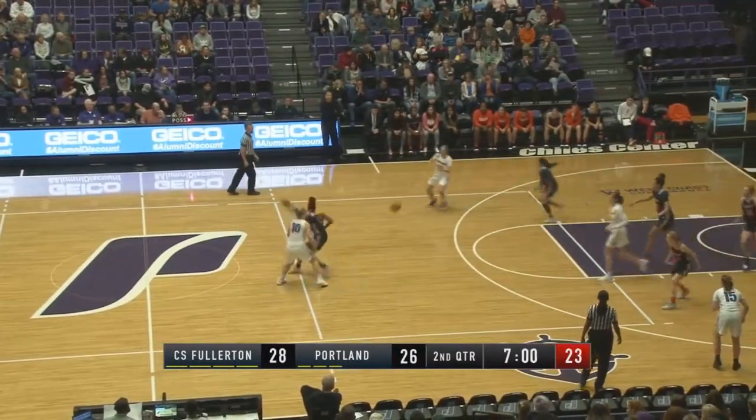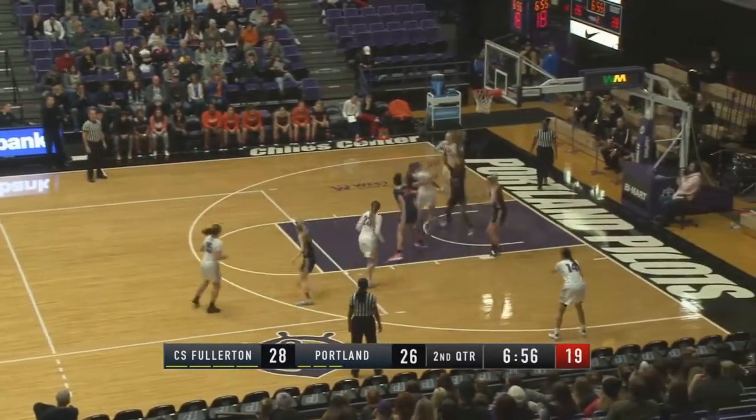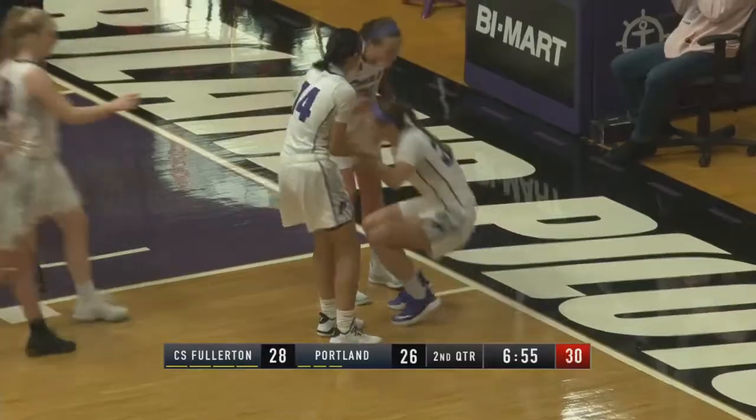Mentioned Thompson checking back in the game. She has 7 points, 2 of 3 from three-point range. Slega driving to the basket with the right hand on the glass. Yes, scores the basket and a foul. Chance for a three-point play.